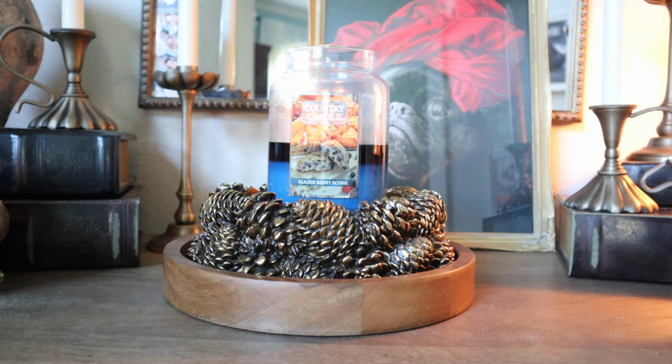Let's address the cranberry note. So cranberries just on their own right out of the bog are obviously quite bitter, kind of tart. But when you dehydrate them and make them into craisins, somehow there are some sugars that appear and the dried cranberries are much sweeter. I don't smell a real, fresh from the bog cranberry here. It's very much a dried cranberry.